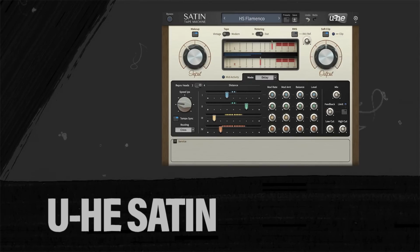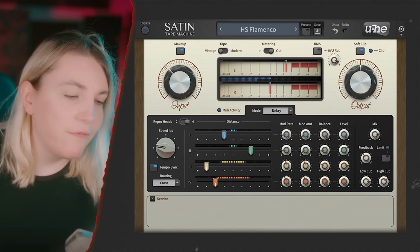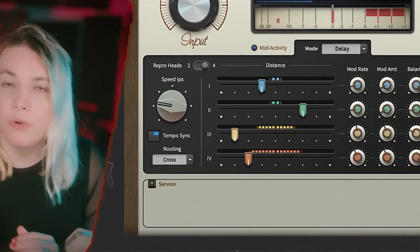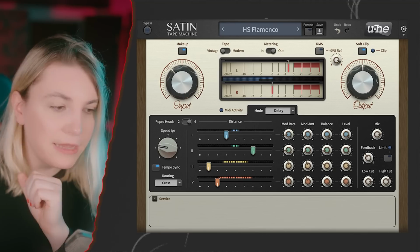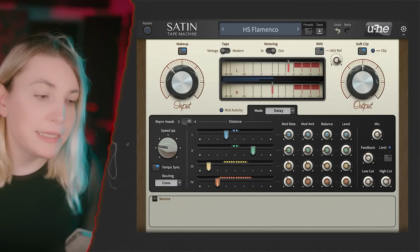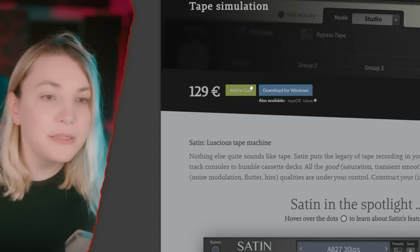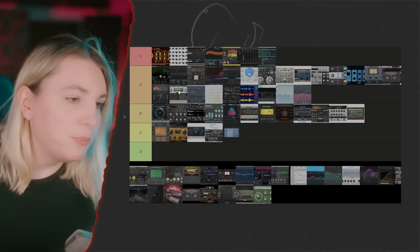The next one is Satin. It's a tape emulation and multi-tap delay, because you can have 4 tape heads, so you can have 4 delays going at the same time. I think it sounds amazing. My favorite tape delay, and having 4 tape heads means that you can really make tape delays or swirling delays. It's really flexible as well. It is one of the easiest to get a good sound out of. You can also use this one as a tape saturation. I know some people use it on the master. The price, $129, makes me put it in early A tier as well. The price is a bit too expensive, but it sounds amazing.